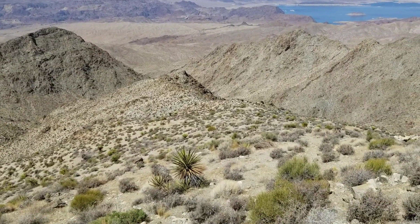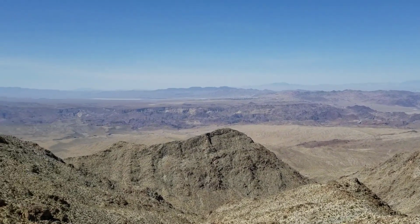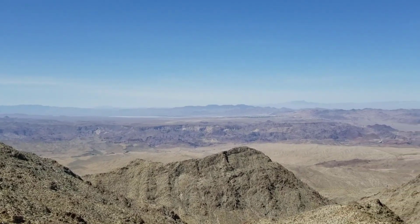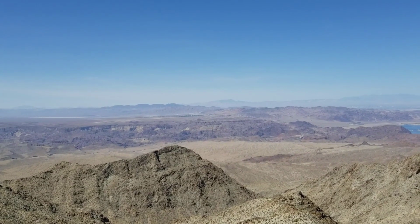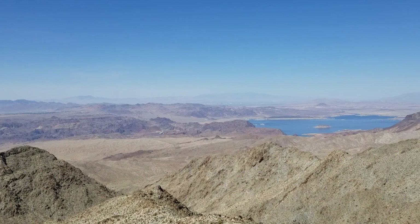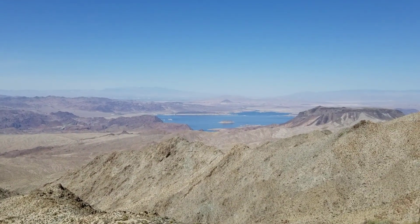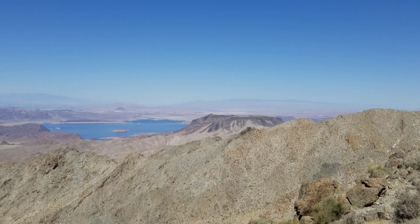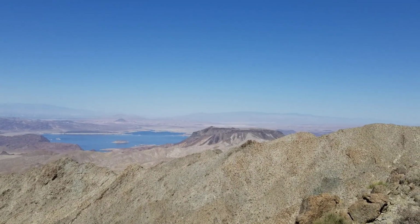Going to ascend Mount Wilson's western summit approach ridge, and you can see even more view opening up all around us looking back down. Potosi Mountain right in the center. And then there's the Rainbow Mountains. And on that upper skyline, Mount Charleston Wilderness. And then looking down in this direction, there's Lake Mead, Lava Butte, Frenchman Mountain, and Fortification Hill. And very faintly in the far background, you can see Gas Peak and the Sheep Range.